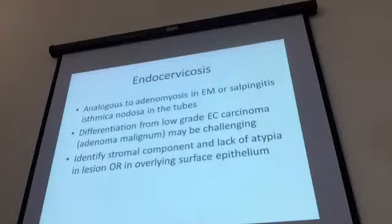This is a new word, endocervicosis. Not very many people in American pathology can say this word. So endocervicosis is sort of like adenomyosis in the corpus or salpingitis isthmica nodosa. This is a displacement. So normal endocervical mucosa, deeper in the tissue than normally you would expect.